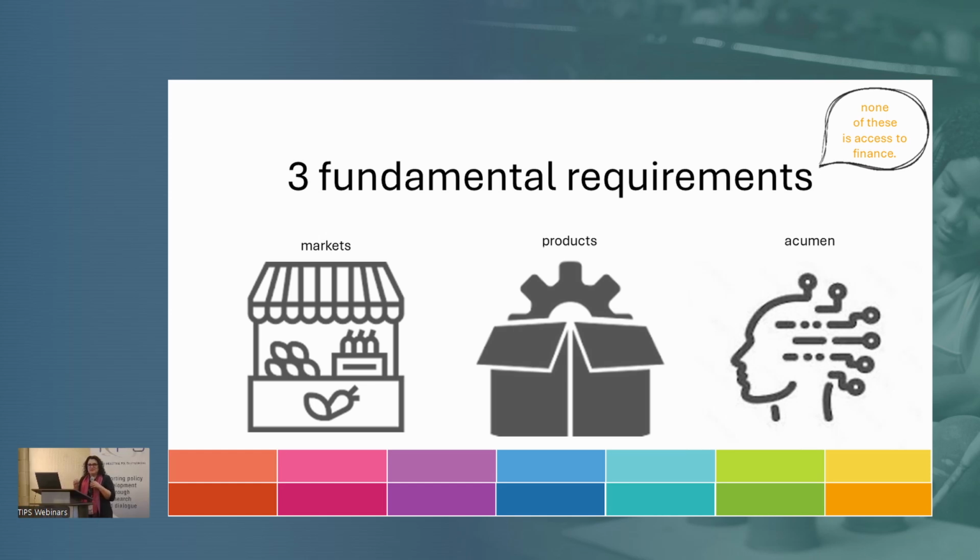You'll notice that none of these really are about access to finance. And it amazes me how much of the conversation in the SME support environment focuses on access to finance and hardly mentions access to markets or even product. It doesn't mean that access to finance isn't important and necessary, but it's a catalyst. It's a generator of business activity. And it needs to come in a variety of different forms, in ways that are needed by the entrepreneur at the right time, not in 12 months or 18 months or 2 years down the line.